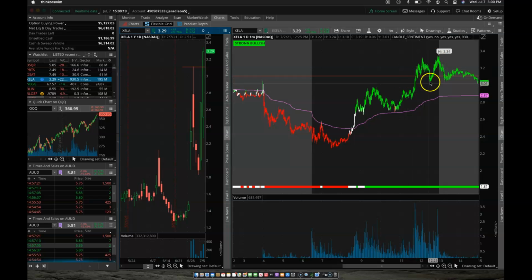I did have a little bit more size into this trade than I had really wanted. At first I had reasonable risk. But then when I added at 3.14, then added at 3.09, my risk was a little off. I was risking a little bit more than my $25, $30. But it was a multi-day breakout.